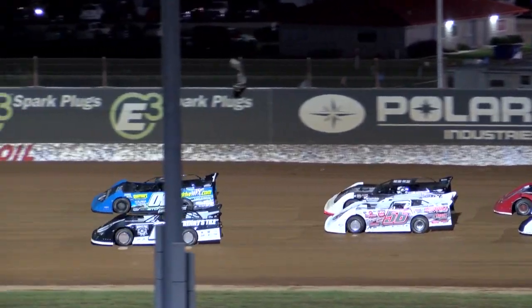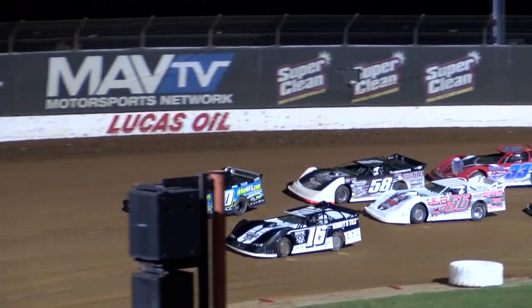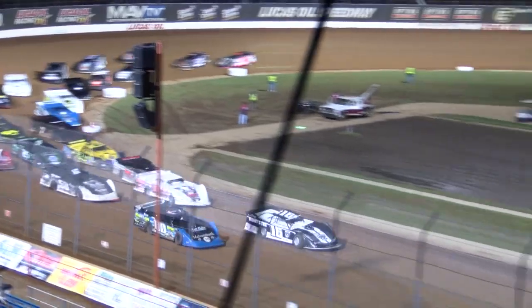The caution lights are off. The 16 of Siebert, the 00 of Stovall will be first on the gas, and we are racing in the Fall Nationals finale.